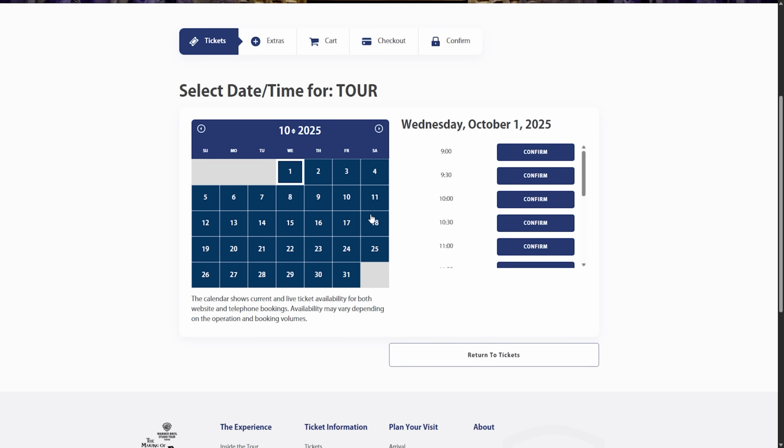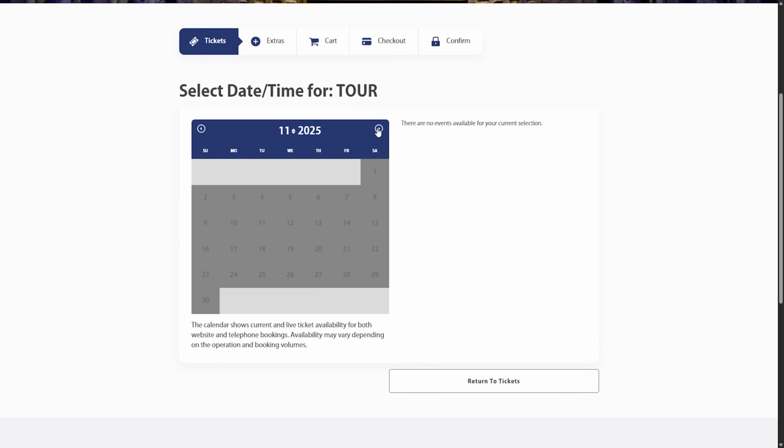There are no fast passes or express tickets to worry about here, so once you get your ticket, you are good to go. Tickets are 7,000 yen per person.